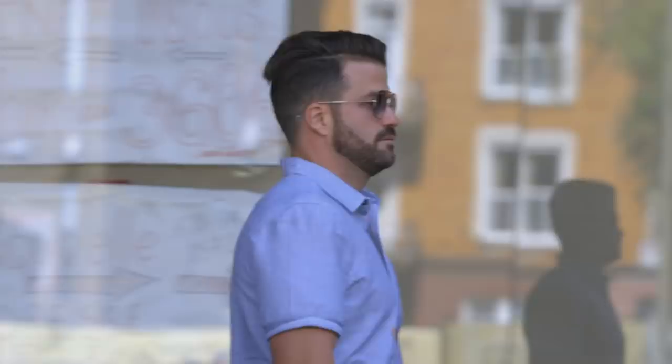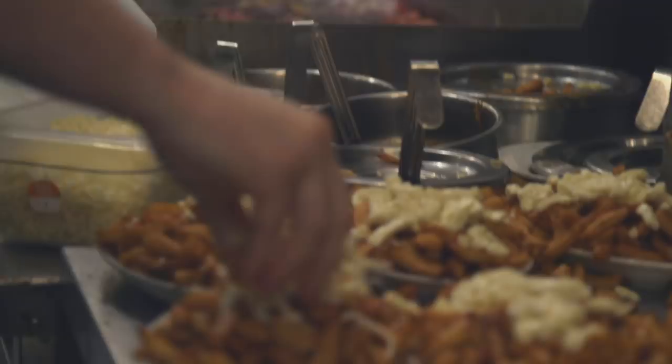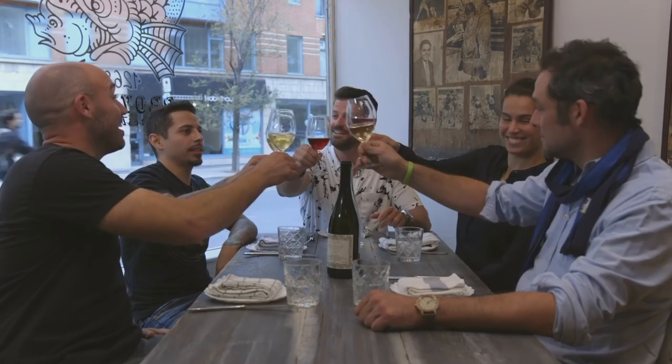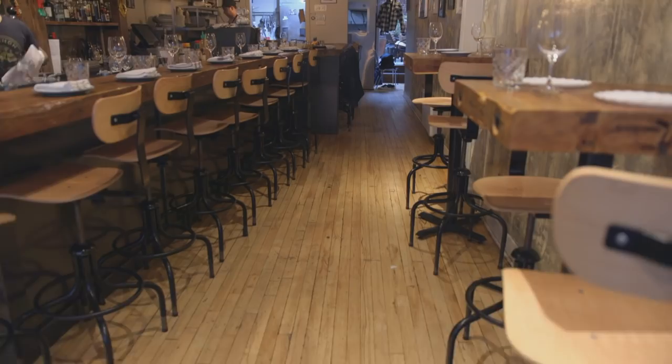Personally, what I know about Montreal's food scene is limited to the one dish most people associate with the region, poutine. So today, I'm getting a long overdue lesson in what makes Montreal a foodie's paradise from some of the city's foremost authorities, beginning with Chef Hakim of Restaurant Provisions.